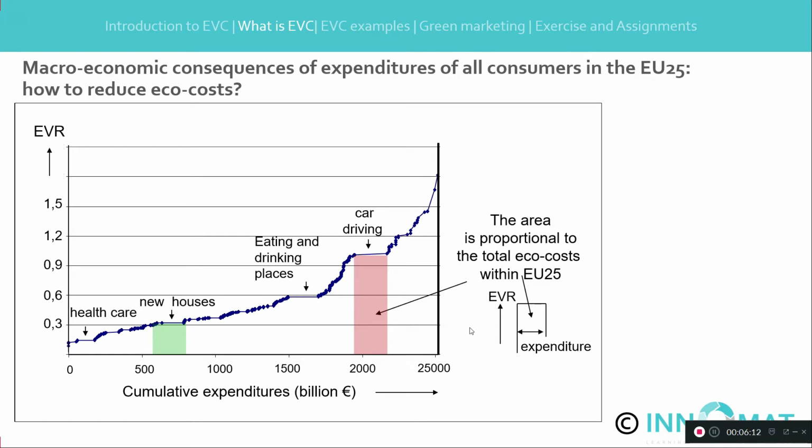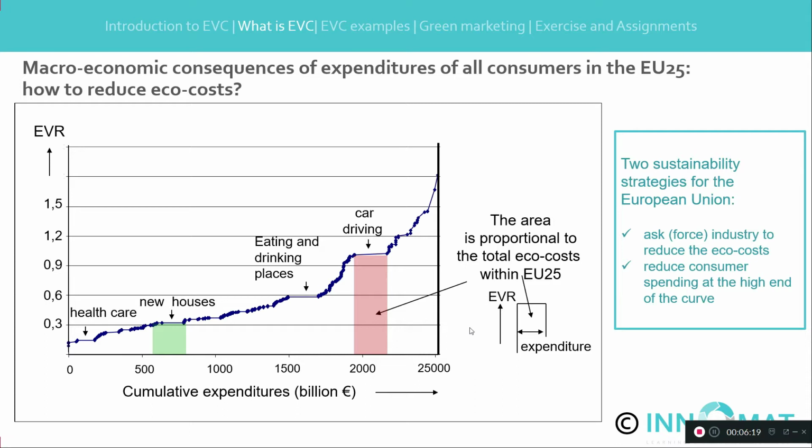For the environment, it would be better that people spend their money on housing than on driving their cars. There are two strategies for the European Union to lower the area under the curve. First would be to force industry to lower the eco-cost of their products, and second would be to try to change the buying behavior of consumption. We want to reduce consumer spending at the high end of the curve and seduce customers to spend it on products on the left end. As an example, less driving and more housing and healthcare.